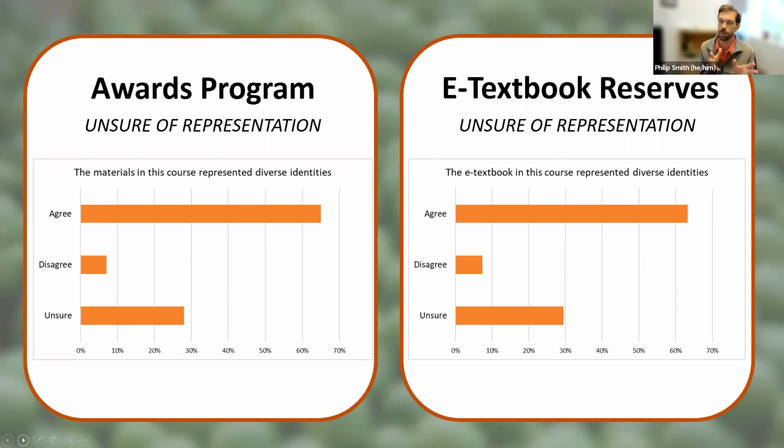Basically, for some subjects, seeing diverse identities represented is a bit more part of the class than others. For example, we worked with a lot of composition classes, first year writing classes, where the materials they would be using were short articles and videos, and they were able to represent diversity that way. Whereas some of the classes we work with were chemistry and science classes, and we get a lot of comments like, well, diversity doesn't really have a lot to do with math, which I think is not quite true, but that's where it stands with what we've done so far.